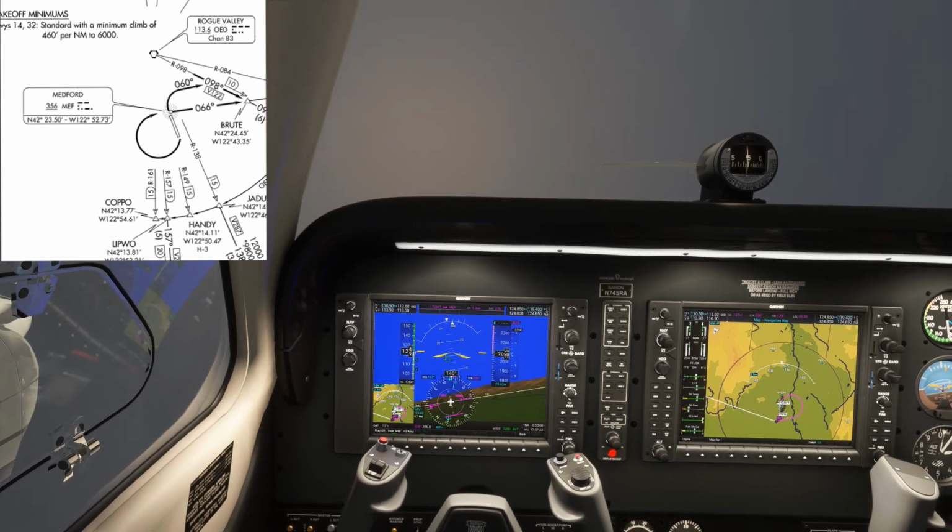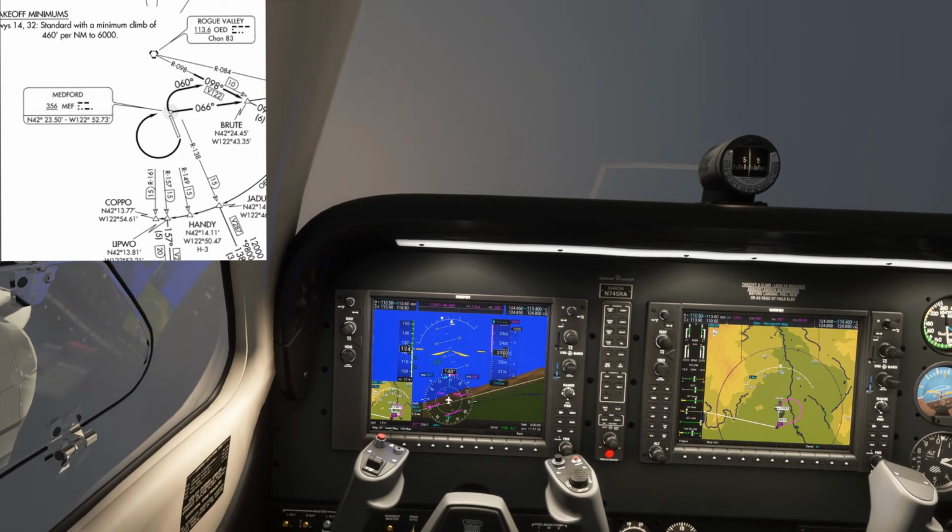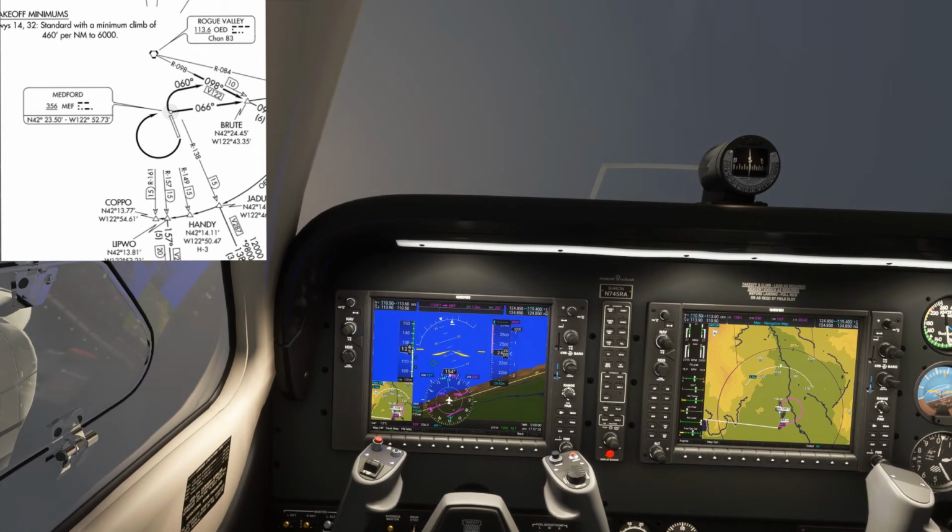You'll also see over on the MFD here, we've got a picture of the lateral plan of the departure. So that also gives us a bit more situational awareness.